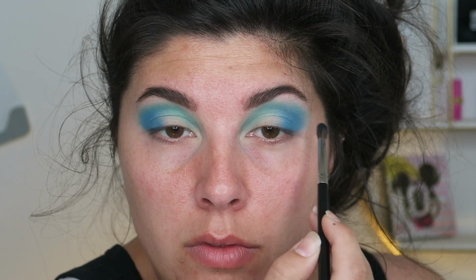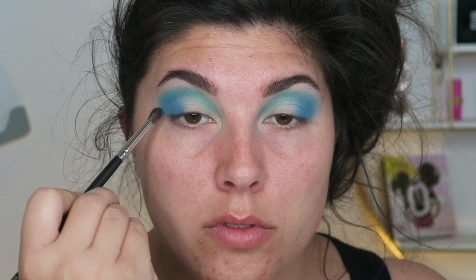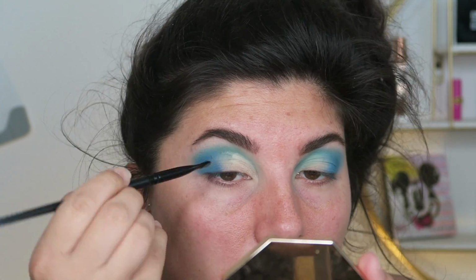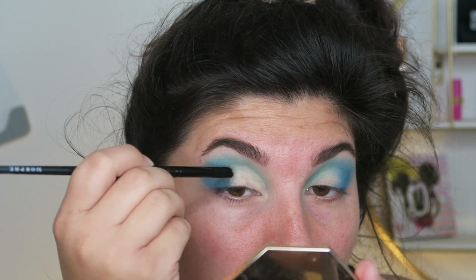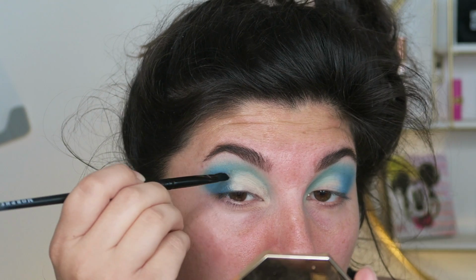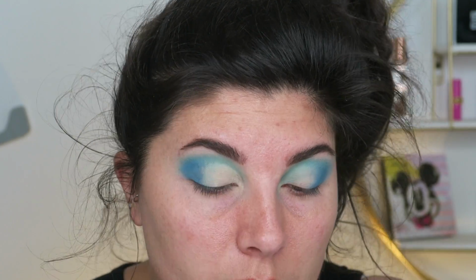With shades like this, of course, it is so important to just take your time, no rush, just go in until you're satisfied. So as you can see here, I'm doing a little bit of a cut crease. I hardly do cut creases, you guys. They are just not my strong suit. I want to get better at them, so if you have tips or tricks, let your girl know. But I am just doing a half cut crease, of course.